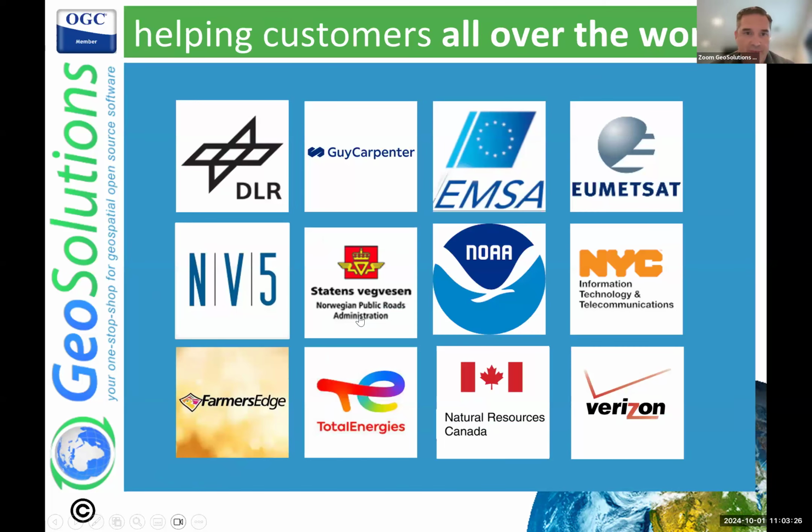As you can see, we have a wide expanse of customers in different industry verticals, including Earth observation, all levels of government. You see NOAA listed there, which is big right now given the current flooding and hurricane in Southeast US. You see local government with New York City. There's oil and gas, telecom, emergency management, transportation, engineering, you name it.